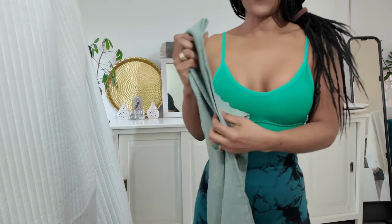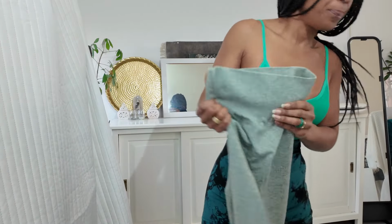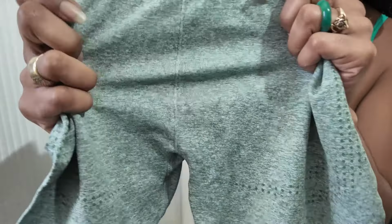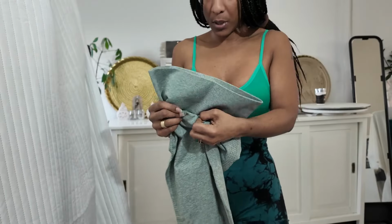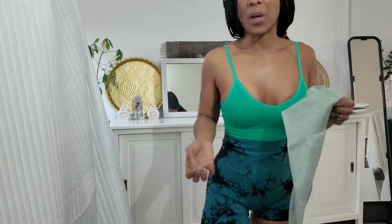Okay, so wait. This is the front, and then the back. Where did I get this one from? This one came from Shein? Yeah. So this is the back, and I see a little line, but this line means absolutely nothing if it's not sewn to make it look scrunchy, like a little bow or something. So, okay, I'll be right back, guys.